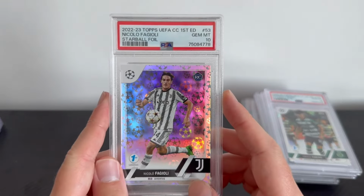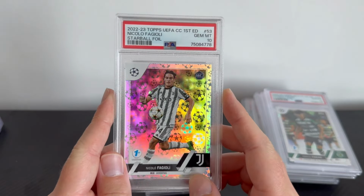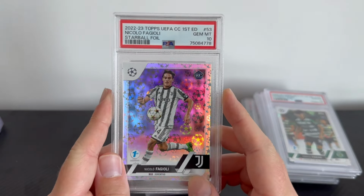I bought this Starball as well before Fagioli got banned for gambling with Tonali, and yeah, the least said the better. Let's see how he rebounds for Juve this year, but a nice Starball Gem Mint 10 again, Fagioli. We then have Jamie Bynoe-Gittens, numbered to 9. English young prospect, genuinely could make the England team for the next World Cup. Is a rapid winger, but struggles with injury. He's a red, numbered to just 5. This is his flagship from last year, and it is a mint 9.